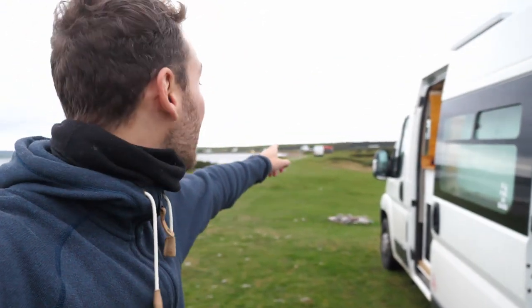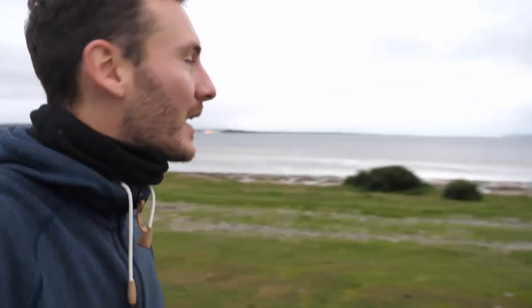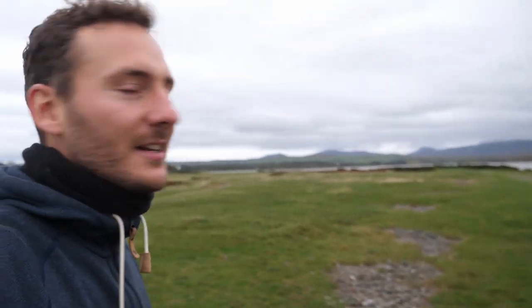And we come across a really cool spot where we can just park on the beach, like literally. And you can see just in the distance there, there's two more vans. He's got his kayak on top, so I guess he's going out in this bay. And yeah, how sweet is this?